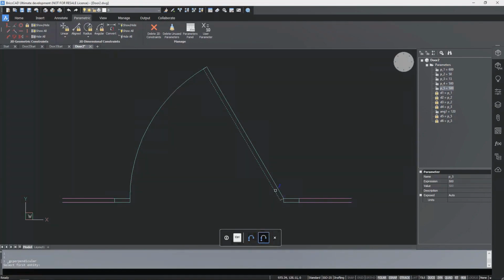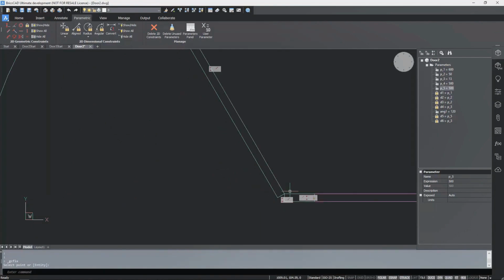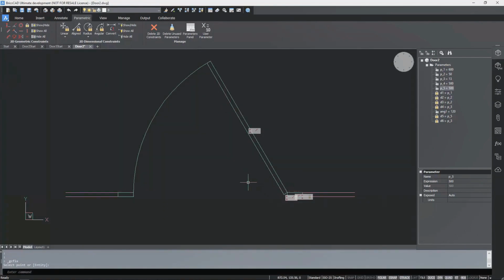For example, I saw that there was no perpendicularity between the ends and the sides of the door, so I add a perpendicular constraint, and then just add a fixed constraint to make sure we know a stationary point within the block. And then there's other things that I can do.